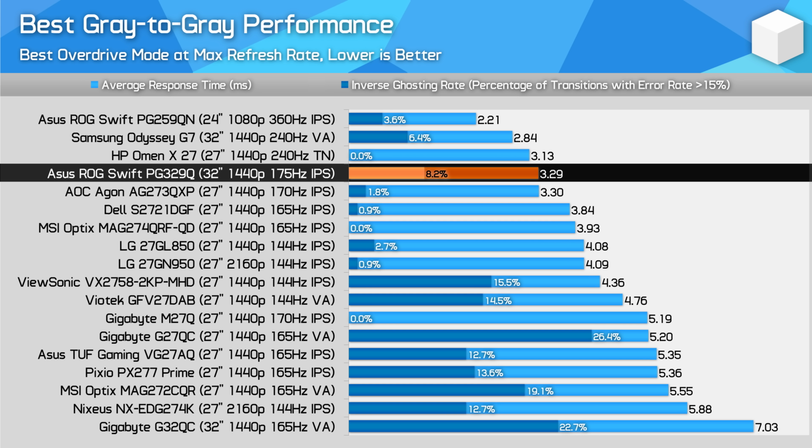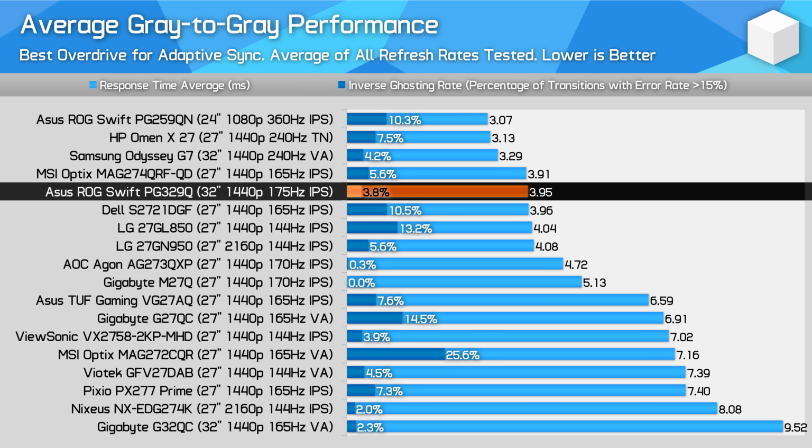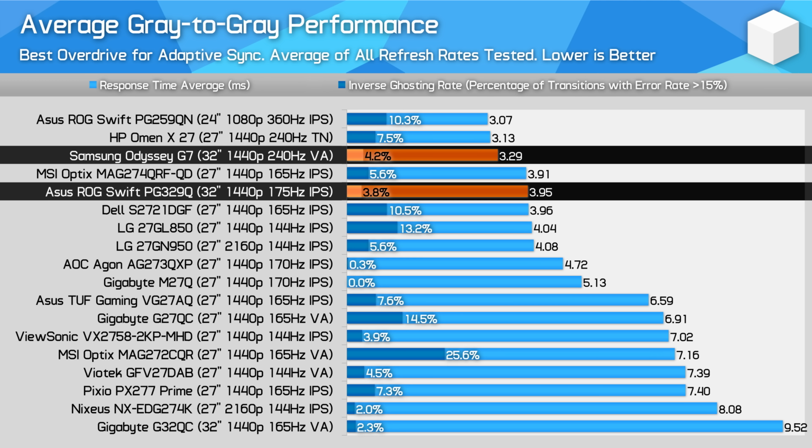When viewing peak performance, it's also able to come in ahead of most LG Nano IPS monitors like the Dell S2721DGF, albeit with higher inverse ghosting rates. Average performance really is the key here, and the PG329Q performs well. Again, the Samsung Odyssey G7 is the faster display on average, with better tuning allowing it to run at faster response times with similar overshoot on average.